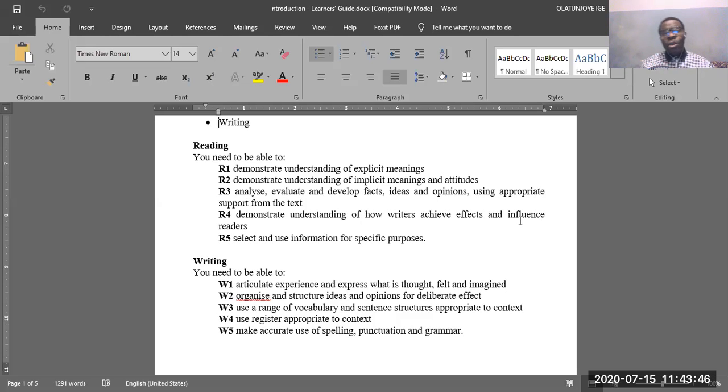And what is expected of us under reading? You must be able to demonstrate understanding of explicit. Explicit means outside the box.